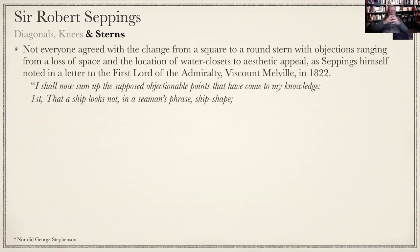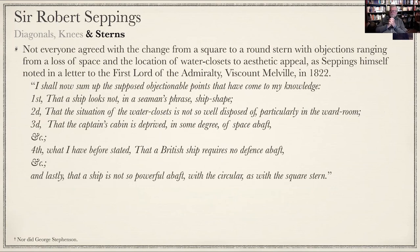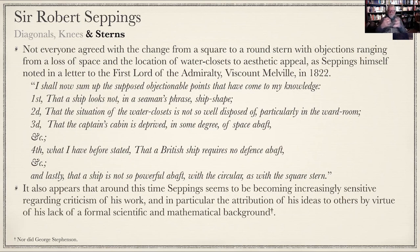Not everyone agreed with him, and these are just some of the objections: a ship looks not shipshape. The situation of the water closets is not well disposed, particularly in the wardroom, so the officers' water closets are not as freely available as they perhaps were. The captain's cabin is deprived of some space. That a British ship requires no defence abaft. And that a ship is not so powerful abaft with a circular as with a square stern. I think that's in sailing terms. So not everybody was happy with this, but a lot of these are aesthetics. They're not about what Seppings was actually looking at. And this is again part of this tendency that Seppings increasingly became sensitive regarding criticism of his work, and that he had no formal scientific mathematics. But as I've noted there, neither did George Stephenson.